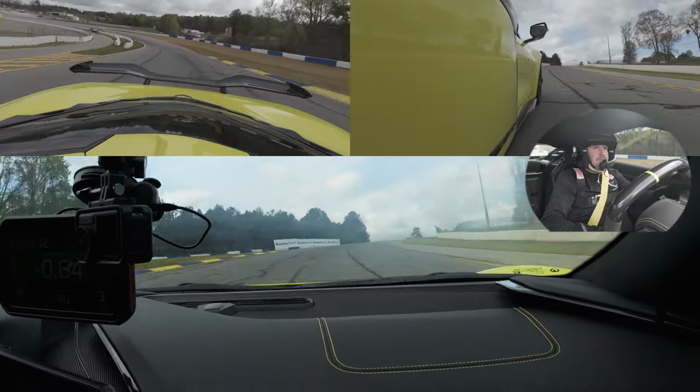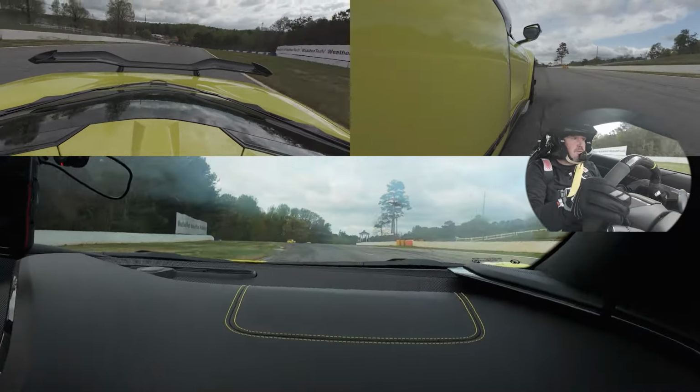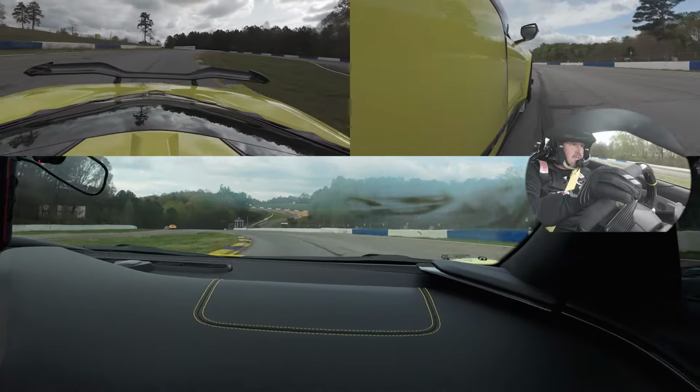Am I allowed to open one so it defogs? They don't want us to. Nah. Come on. Let's go catch these guys. I think we can catch them, don't you, Thomas?